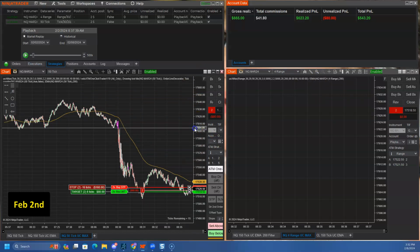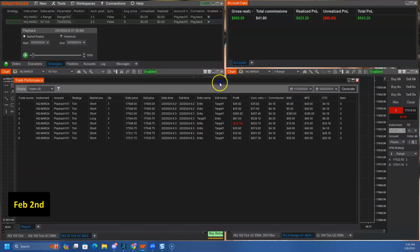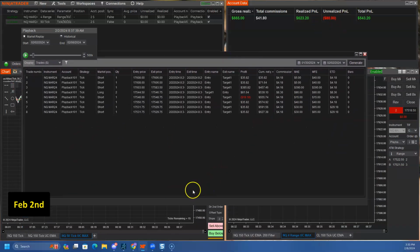Okay, I think I missed it. It was so fast, but let's see where it stopped us. Okay, so we would not have taken that trade, right? So I'm not going to count this one, or even if it goes positive, we will not count that.